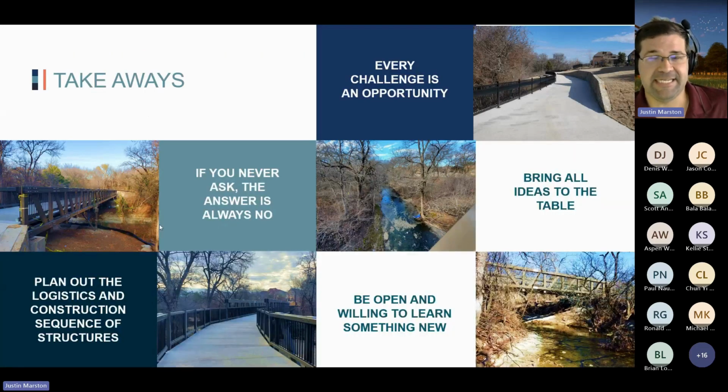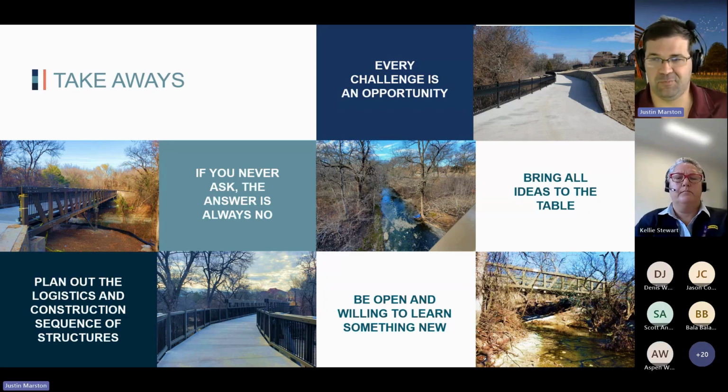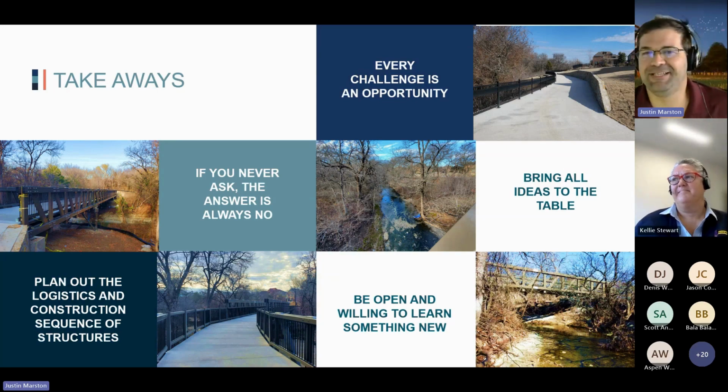Our key takeaways: basically, look at every challenge as an opportunity. You can learn from it. You gain the experience from it. You've got to bring all ideas to the table. And there's really no bad ideas unless it's a really bad idea. And basically talking with the city and saying, hey, we have this product that we think would be a great match, and would solve a lot of the problems we're dealing with on this project. If you don't ask, the answer is always no. So always be willing to throw an idea out there.